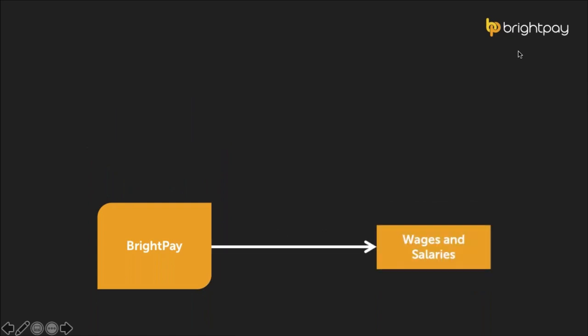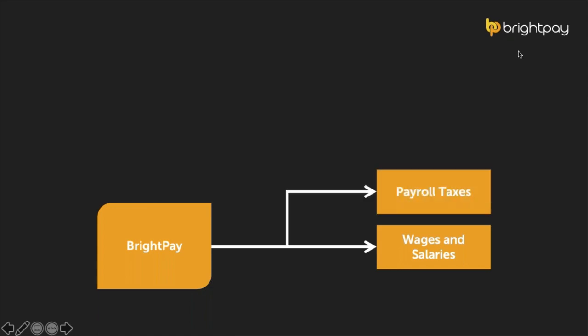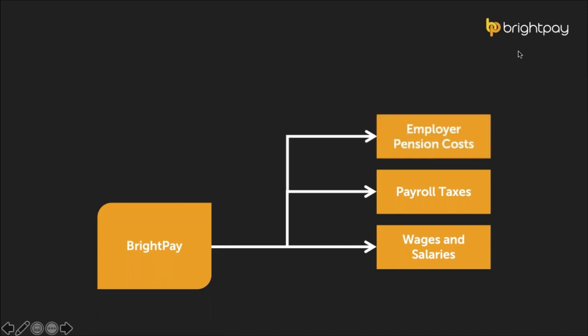For example, you may have a nominal ledger account in your accounting system called Wages and Salaries, and this is where you may want to post the wages and salary costs from the payroll. The taxes deducted will usually be posted to a liability account, possibly called payroll taxes, and other payroll items may also require mapping. For example, employer pension costs or pension liabilities outstanding.